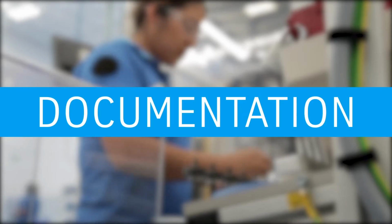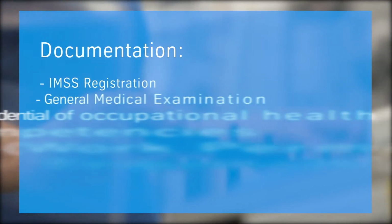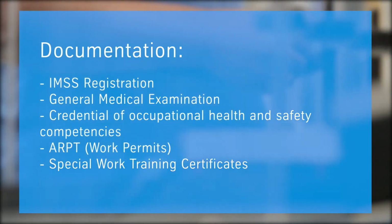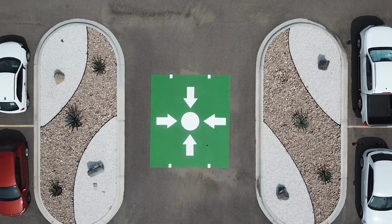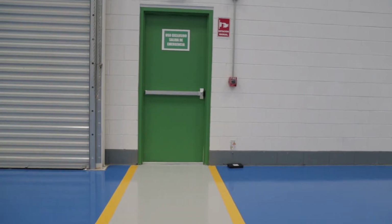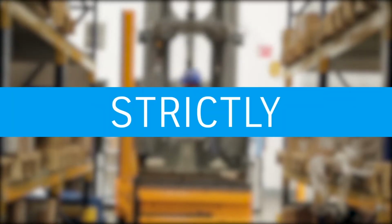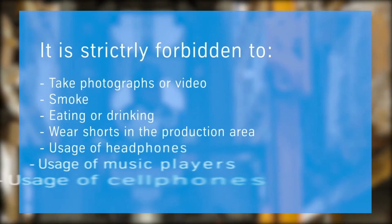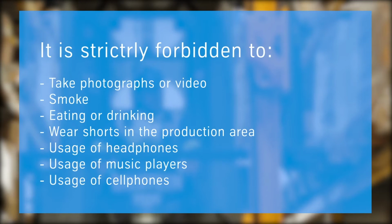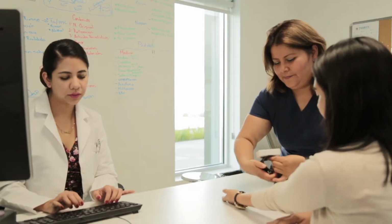Every person who enters the plant must be documented with IMSS registration, general medical examination, credential of occupational health and safety competencies, ARPT, work permits, and special work training certificates. Your host will guide you to the meeting points, evacuation routes and emergency exits that you must take into account and use in case of emergency. It is strictly forbidden to take photographs or video, smoke, eat, drink and wear shorts in the production area, as well as the use of headphones, music players and cell phones. In case of emergency or presenting a health problem, do not hesitate to go to our medical service.